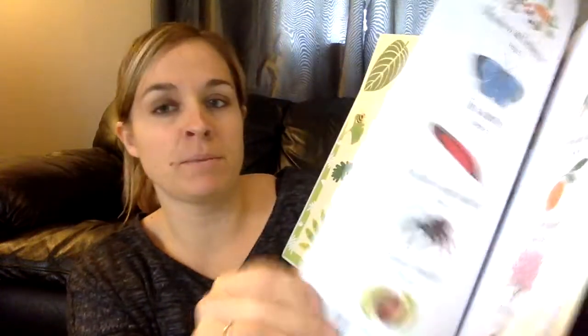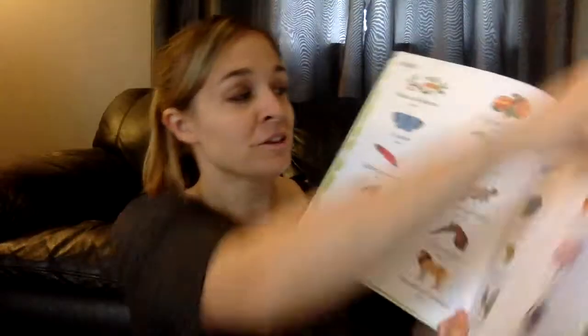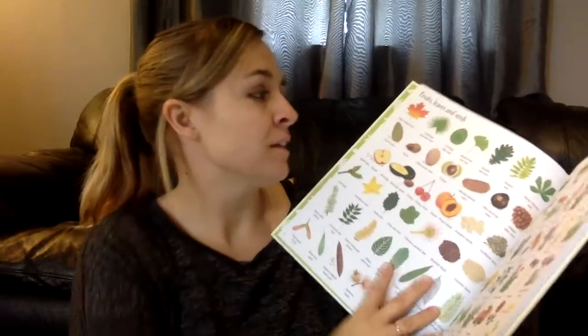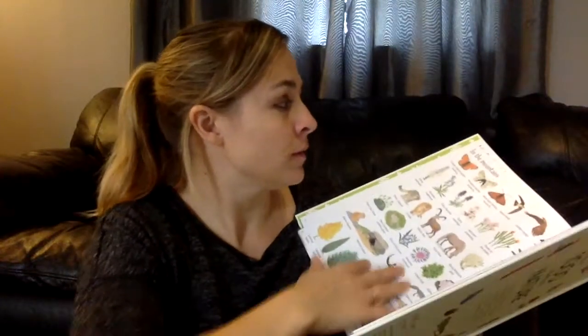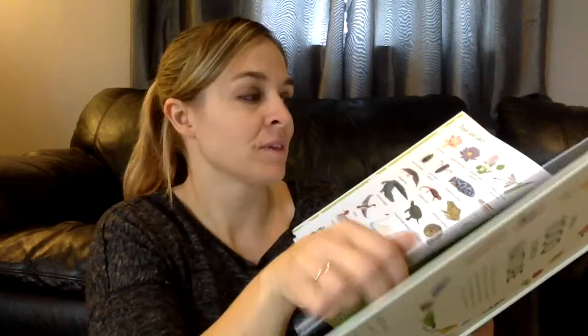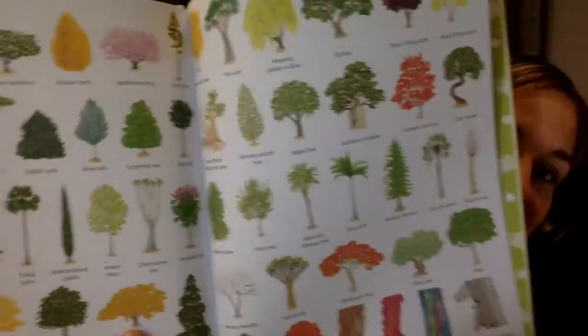Kason was really excited about this book too, because he loves trees, and there's a page all about trees in it. So it's a hardcover book, but it has paper pages. And this is what the table of contents looks like. And then it's just going to show you 1,000 things in nature. So meadows and hedgerows, in the garden, feathers, eggs, and nests. So just tons and tons of pages. Find you his favorite page. Maybe I won't, because I can't find it. Oh, there it is. All the different kinds of trees. So lots of vocabulary in this one too.